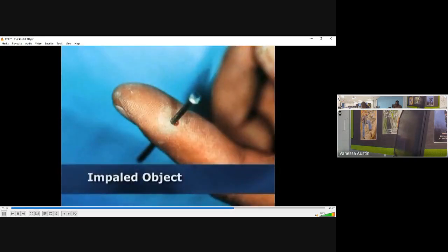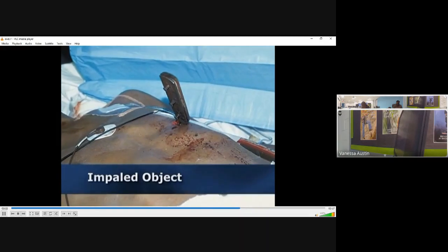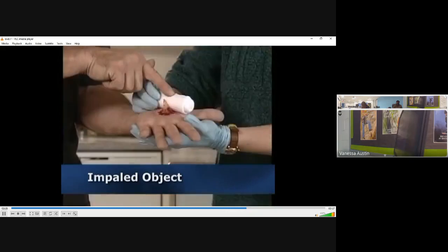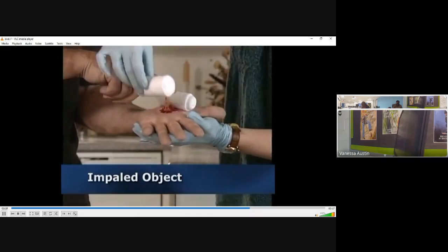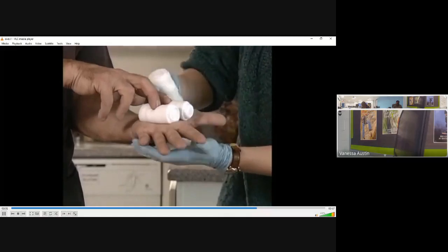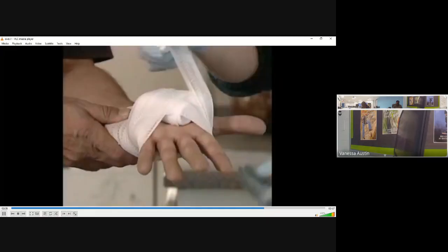Impaled objects come in different shapes and sizes. Leave an impaled object in place and hold it steady to avoid movement. Whenever possible, use bulky dressings to surround and stabilize the object. Bandage the object with dressings in place and seek medical attention.